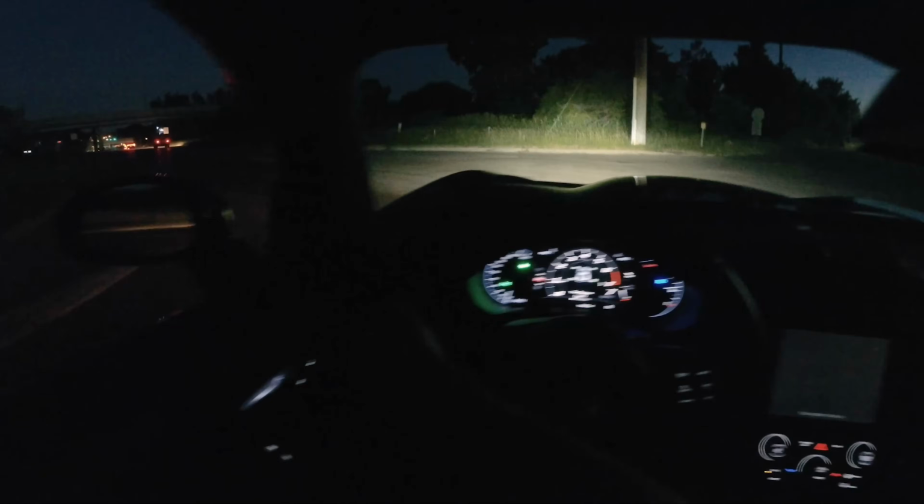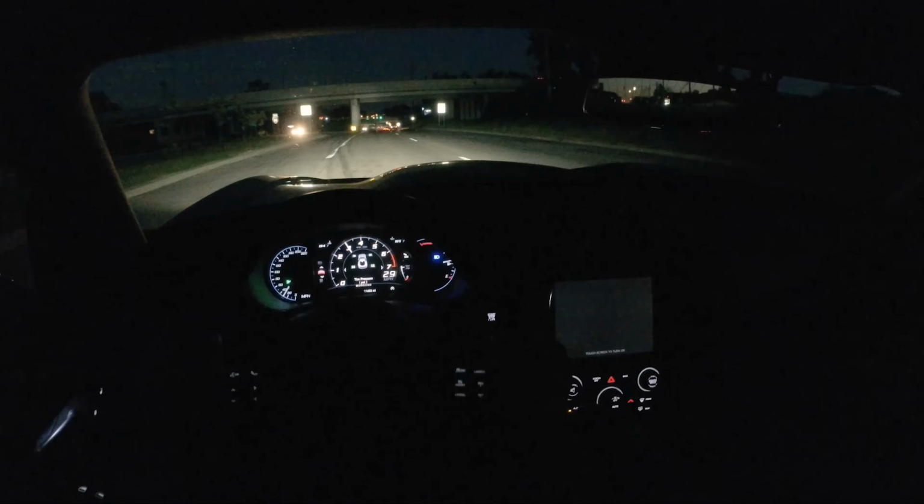Brake pedal feel is awesome. Can't tell if there's another car coming. Oh, wait. I think we're good. The steering is instant. And the weight, I love. Yeah, it's so hefty.